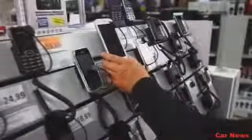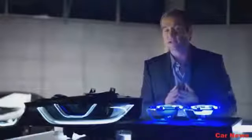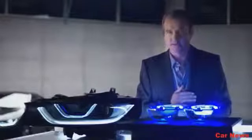The headlamps in my first car still had light bulbs. When LED lamps came up, I was quite amazed. But what is this new laser light supposed to be? Sounds rather like science fiction, doesn't it? It was science fiction, but it isn't anymore.